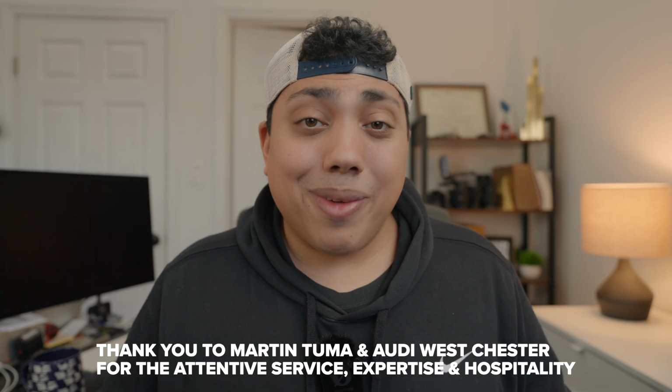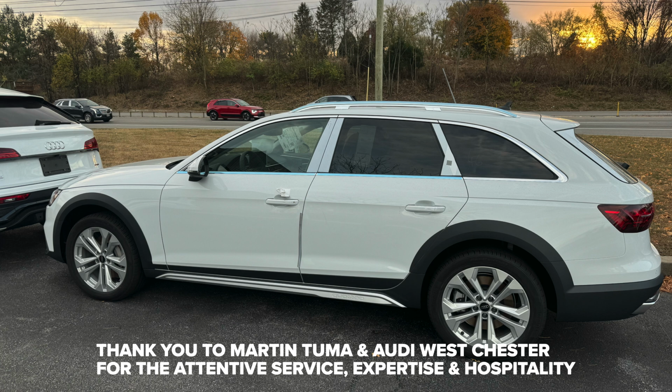Martin was very welcoming, and he did show us one of the brand new 2024 Audi A4 Allroads. We weren't going to buy a brand new car, and we were clear about that from the start, but it was nice to have something to go test drive.